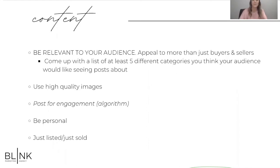I always recommend everyone come up with a list of 5 categories that you think your audience would like to see posts about. So if you sell a lot of condos or high rises, this is important. You can do lifestyle posts, downtown restaurants and fun things to do. You're probably going to hit on amenities, things like that.